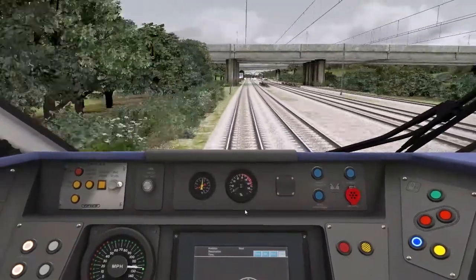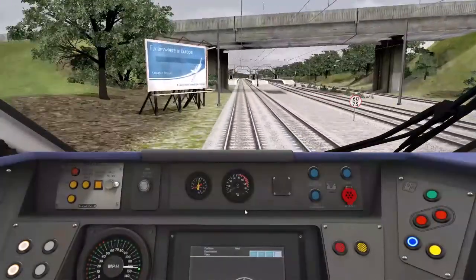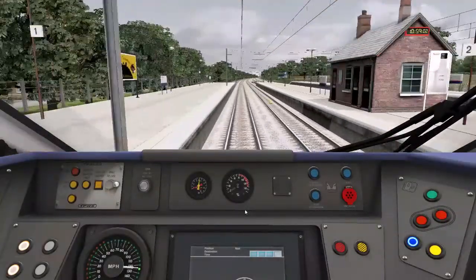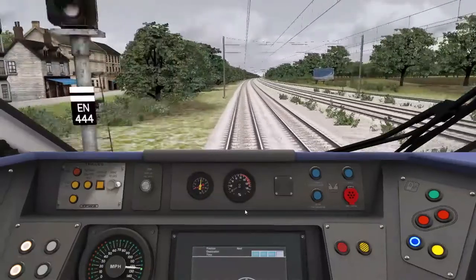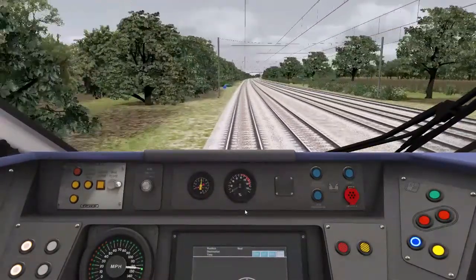So the next station is Ivor. I think this is meant to be like an interchange point with some other line. I think it's like something to do with HS2 or something. Maybe I'm just thinking it wrong, because I don't think Ivor is used that much.